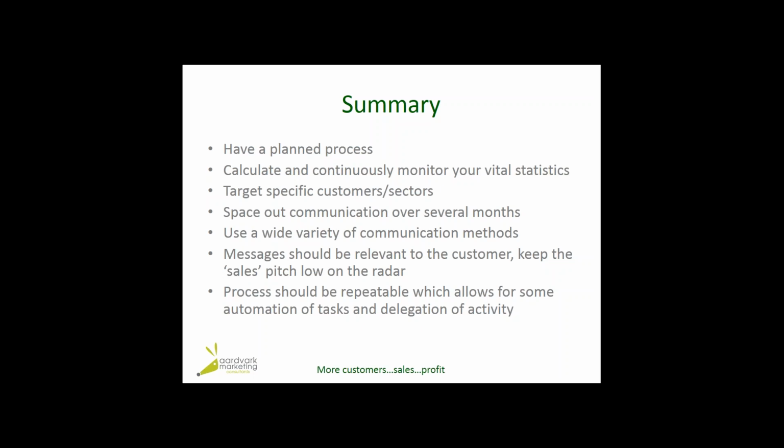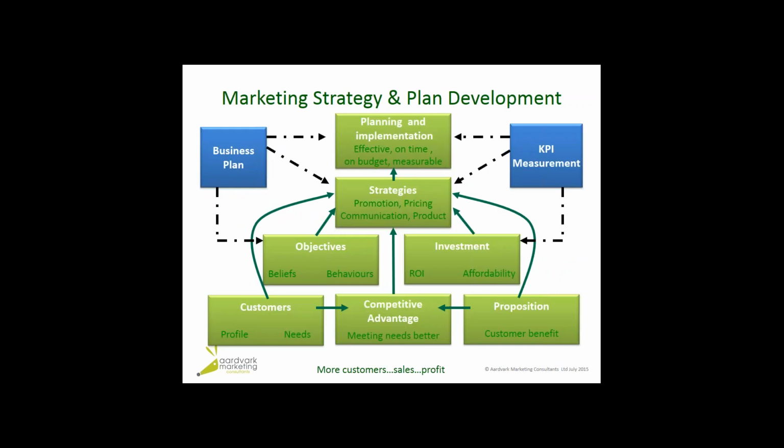And if you're measuring and monitoring, you'll know which of these materials you're using are good for you, which ones are less good, and you can alter them over time. But following a process is the best way to make sure that your marketing keeps working for you and keeps improving. So, just a quick reminder, planning, measuring, monitoring and review is our basic strategy.